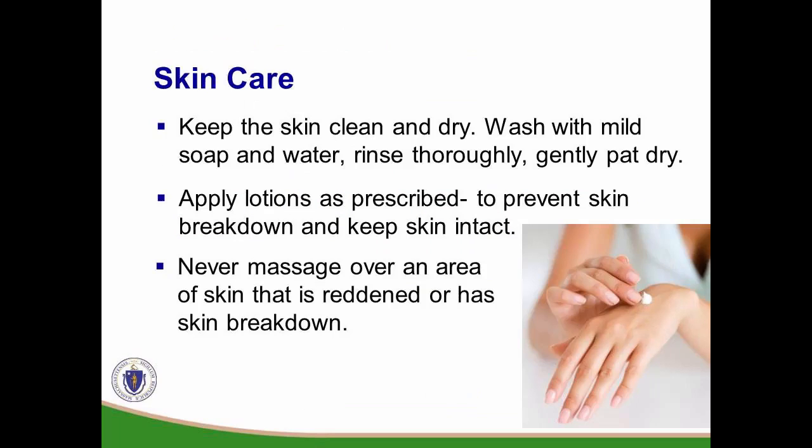Skincare, very important. We need to keep that skin clean and dry. We need to wash with mild soap and water, rinse thoroughly, and gently pat dry. We can apply over-the-counter lotions to prevent that dryness or skin breakdown. And again, never massage over the red skin, we want to make sure that that's left alone. We don't want to add to any pressure on that area.